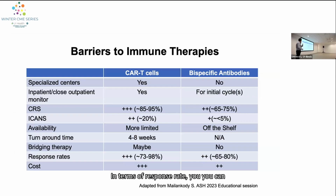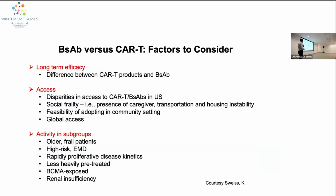In terms of response rate, you can consider that it's higher for CAR T cells, but again, there's no head-to-head comparison. And for cost, for now, we could say that CAR Ts are more expensive, but cost-effectiveness analyses need to be addressed and performed. In fact, we had a debate last week trying to address all these issues and which patients we're going to give which drug, but these are the things we need to consider: efficacy, access. At our center, we still do not have ide-cel or cilta-cel. We hope that our friends here will help us with this.